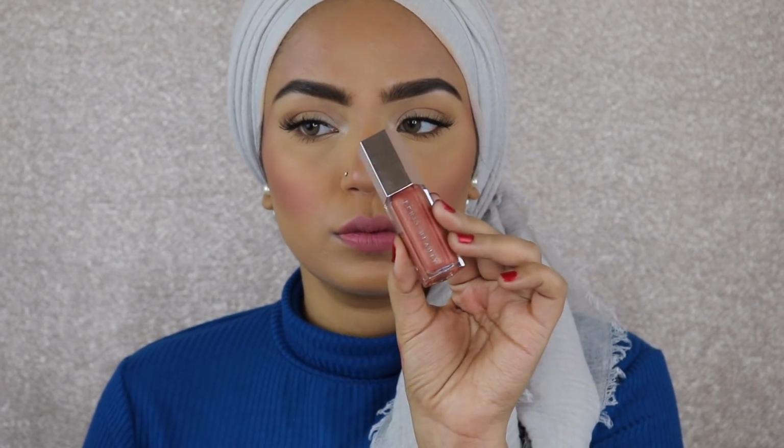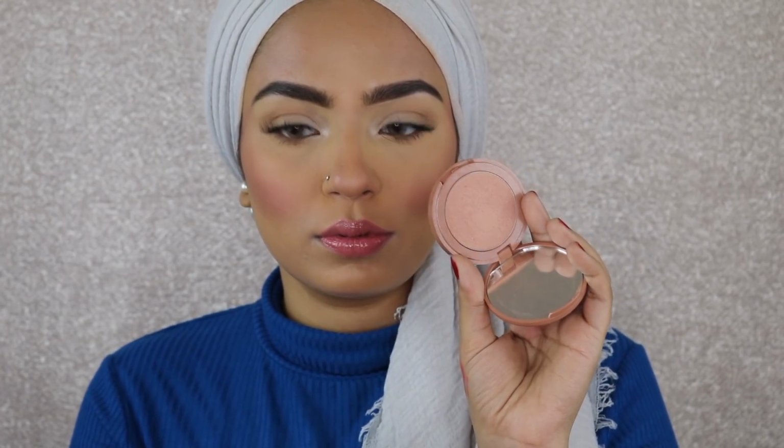And then I'm using Fenty Beauty Gloss Bomb Lip Gloss on top of that lip cream just to add that cuteness. And then I'm using Tarte's Day Gleam Highlighter, and I'm just using this to add a very subtle glow everywhere I usually use my highlighter. I'm just applying this because we do not want anything harsh.